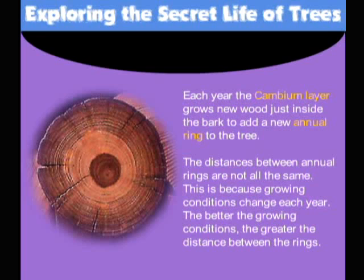Each year, the cambium layer grows new wood just inside the bark to add a new annual ring to the tree. The distances between annual rings are not all the same. This is because growing conditions change each year. The better the growing conditions, the greater the distance between the rings.